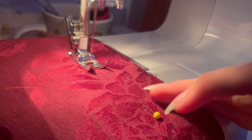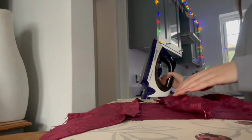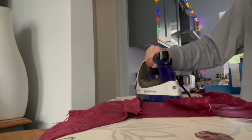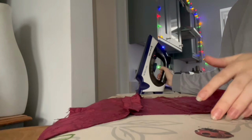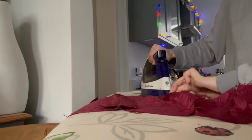However, it does lead into the thing that I hate the absolute most, which is ironing my seams. A painful yet necessary job. And Elle, if you're watching this, which I know you are, iron your seams, Elle. There, you've been told. I'm joking, but seriously guys, press your seams, like, just do it.